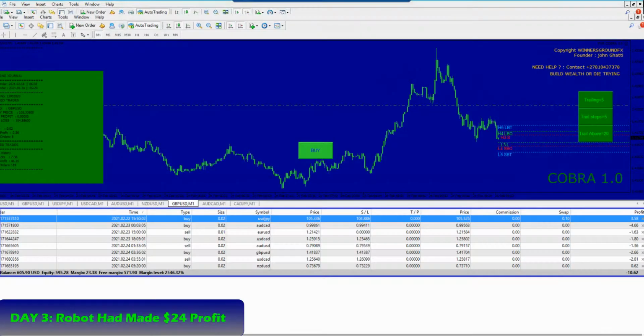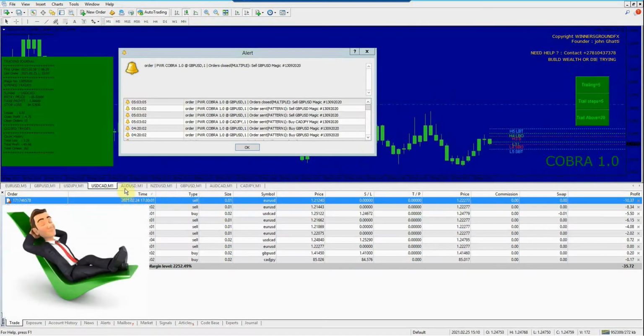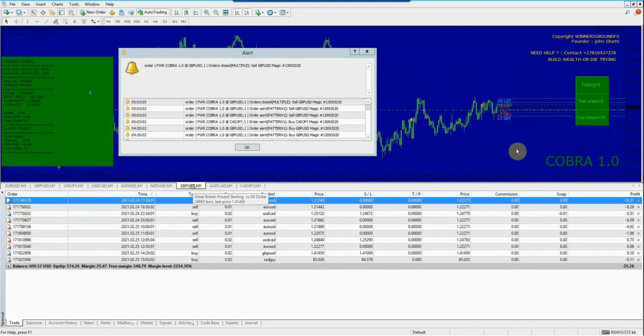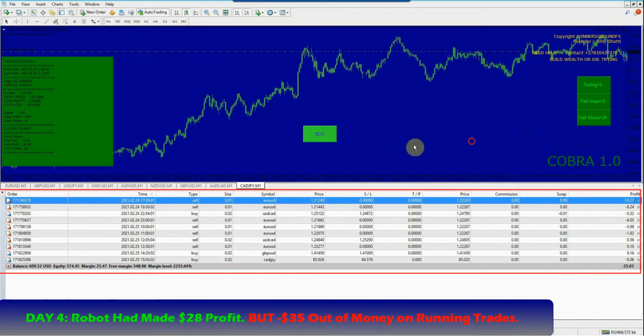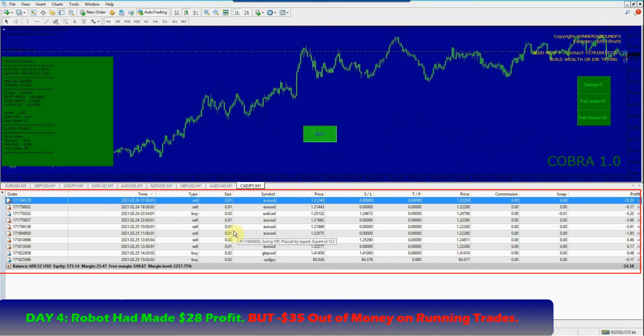Nice. The robot was performing quite well, although there were some trades which were out of money, but I figured if I could hold my trades they would later come back in the money. Since it was only $10 out of the money, that's a good sign, so I held my trades and waited, relaxed, with zero pressure. On day 4, the main balance had added up by only $4, while the current running trades were $35 out of the money. Not a good sign.